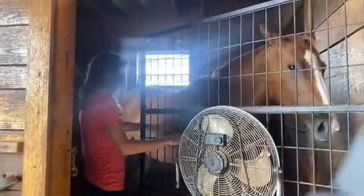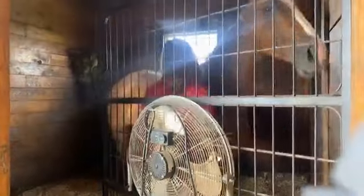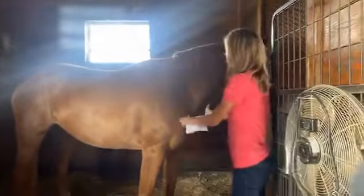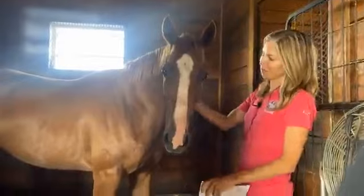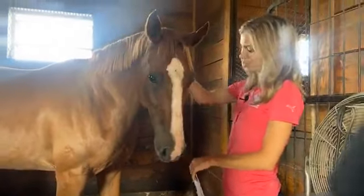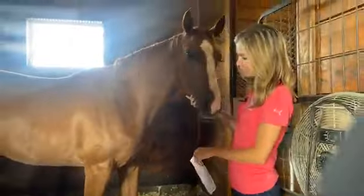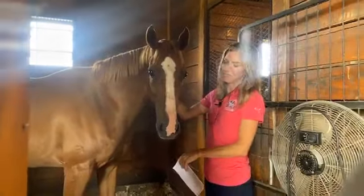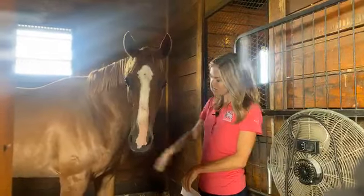Come on, babe. Come show us your pretty face. And then these two girls will be pretty much on the same program, which will be nice because then they can adjust to turnout together. Obviously, they're on stall rest together. They can visit. They can share stories. They can complain about how they hate being on stall rest between the windows here, and then eventually go out in the paddocks together. So if you tune in next month on this edition, because we visit over here every 5 weeks, you'll get to see these two lovely ladies on their turnout, hopefully. So this is Dynawyn. Okay, Missy, we'll let you guys go.